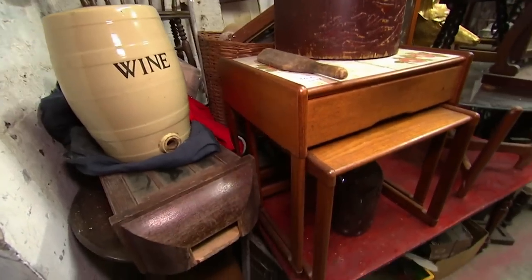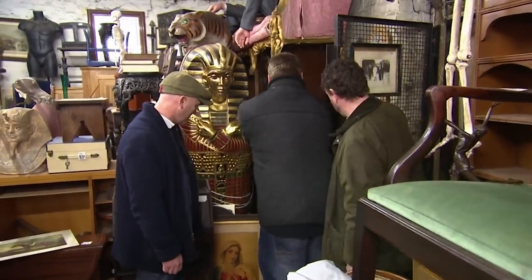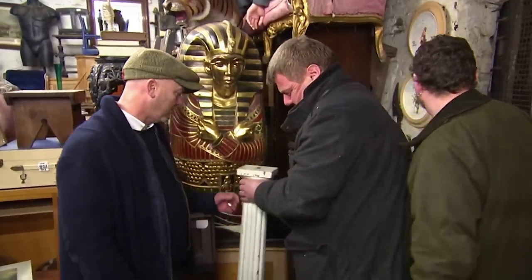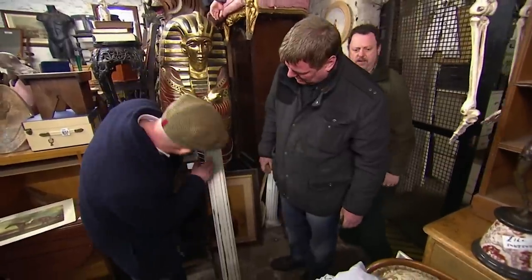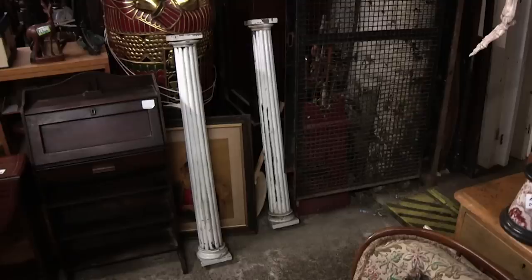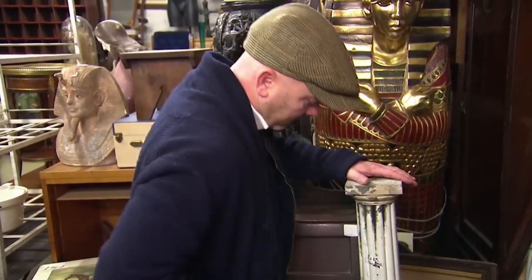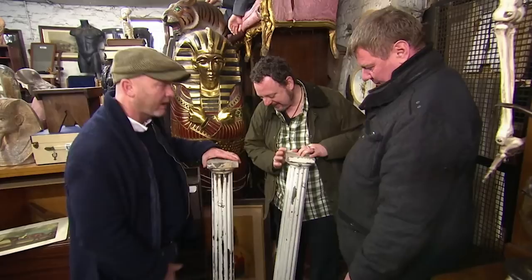These guys know what they've got and they know what I'm looking for, so I'm just waiting to find that one good piece, to be perfectly honest with you. What are they made out of? I think they're slate. Slate pillars? Must have come off a chimney piece or something, maybe. These late 19th century carved pillars are made of Welsh slate and are attractive to both interior and garden designers. Because of their age and excellent condition, they may be worth up to £200. They're quite interested. Be 50 quid the pair? Well, I'd be mad not to buy those, to be honest, wouldn't I? Yeah, OK, 50 quid, I'll have that.